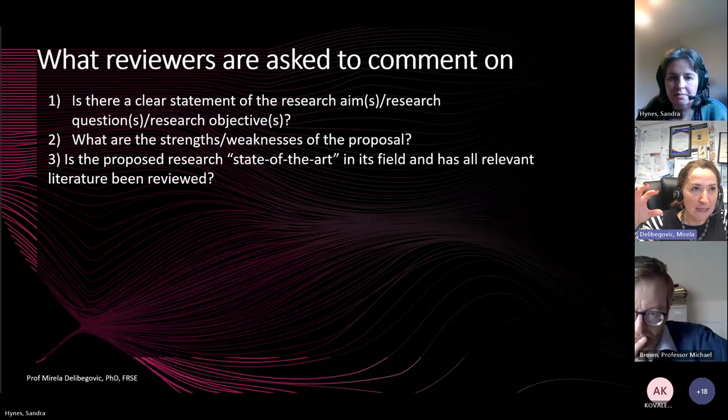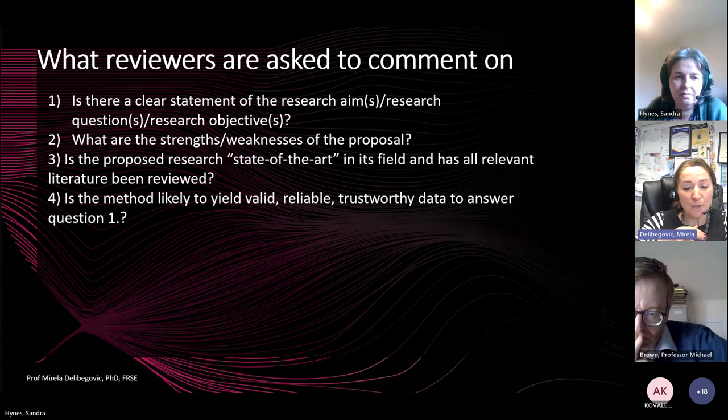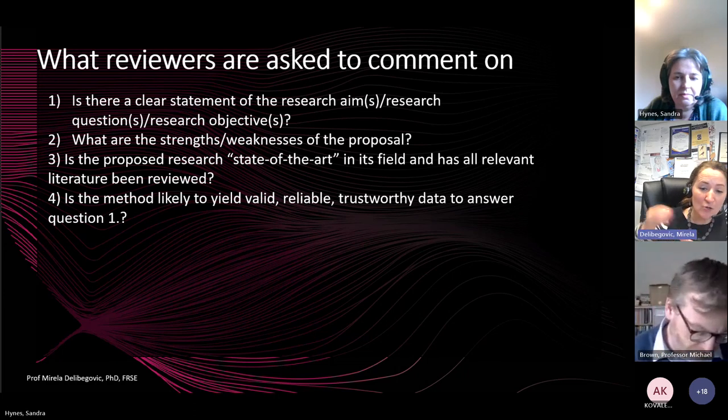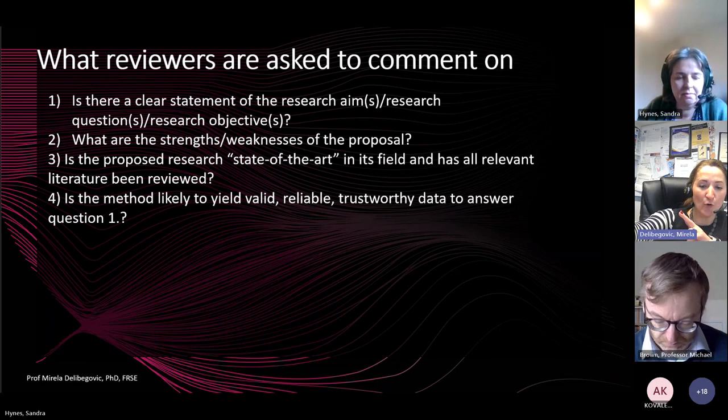Part of the strengths and the weaknesses of the proposal is whether the applicant has presented really the research that is state of the art in its field. So are you using state of the art technology? Are you using state of the art techniques? Is what you're proposing something that hasn't been done before? Or if it has been done before, what is it that is novel about your proposal that is going to really move the field forward rather than make it incremental?